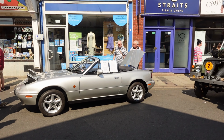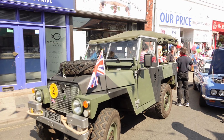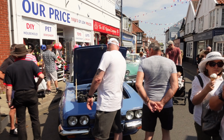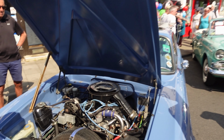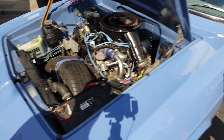Okay, we've got a nice Land Rover here, a lightweight. Apart from my Jeep, that was the only other military vehicle that turned up. But that's what you expect. Although in the paperwork for this event, they do have bits for military vehicles covering deactivated weaponry and all that sort of stuff.